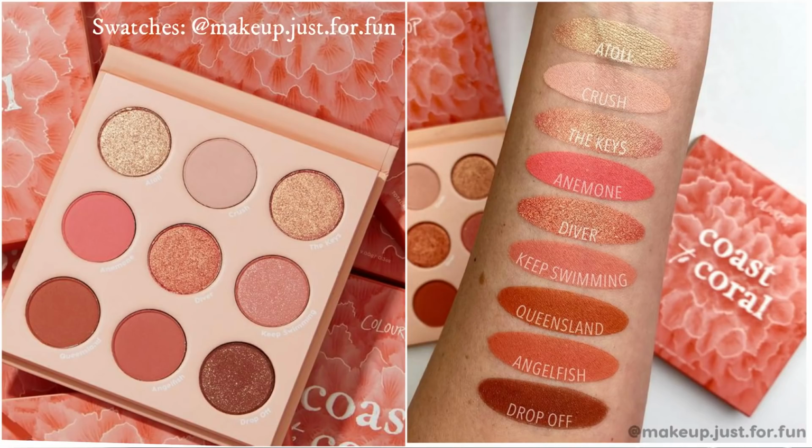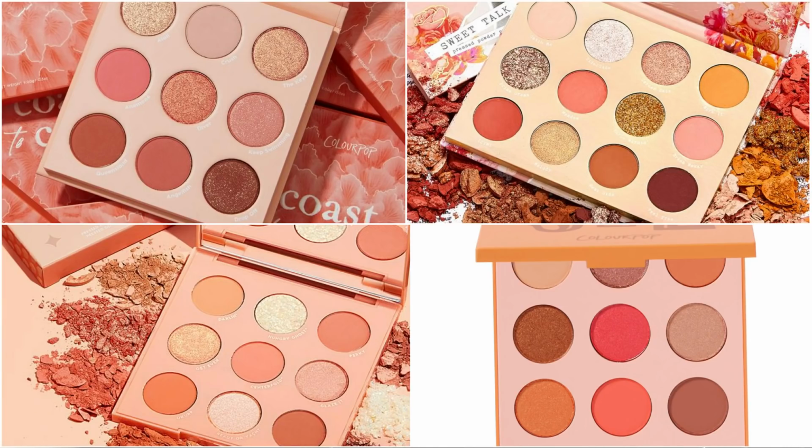Next up, we had Coast to Coral on September 11th, and this one had such a beautiful color story, but it looked a lot like previous palettes that I had, like Sweet Talk and Baby Got Peach and Soul, just to name a few. So while I was initially attracted to the color story, I decided that I already had some similar palettes in my collection.